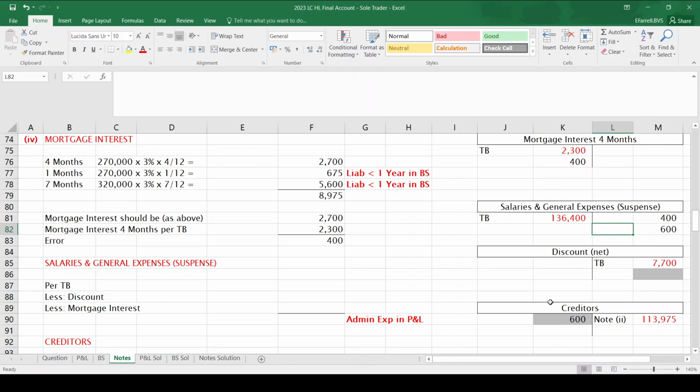Okay, so that's all the T accounts done. So to fill in all the notes now, with the mortgage, I don't need to do anything with the mortgage because we've worked out the correct figures here and we've used those.